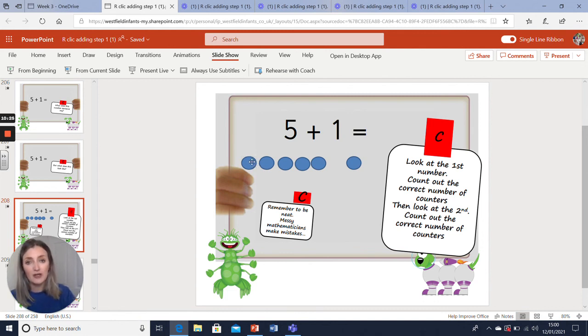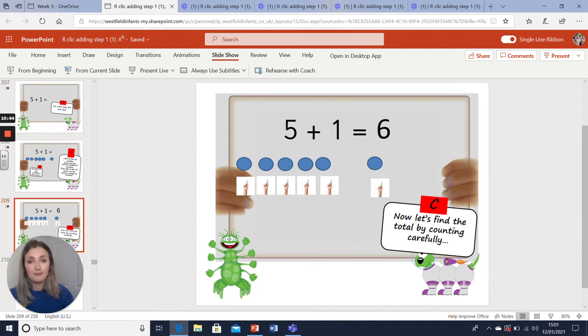Okay, let's just double check. We've got five here. One, two, three, four, five. We have. Let's check. We've got one. We have. We're good at subitizing, aren't we? Just seeing it and saying it. Okay, let's count them all to find the total. We don't stop here, we just carry on counting. One, two, three, four, five, six. Well done. The total is six. Five add one equals six.